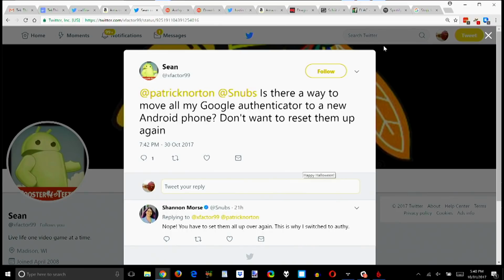Okay. From the Upgrading My Android Phone Department, Sean, aka XFactor99 tweets, "At Snubs, is there a way to move all my Google Authenticator to a new Android phone? I don't want to reset them up again." Yeah, no. It's not possible, unfortunately. So what you can do is set them up all over again in Google Authenticator, or you can do what I do and switch over to Authy.